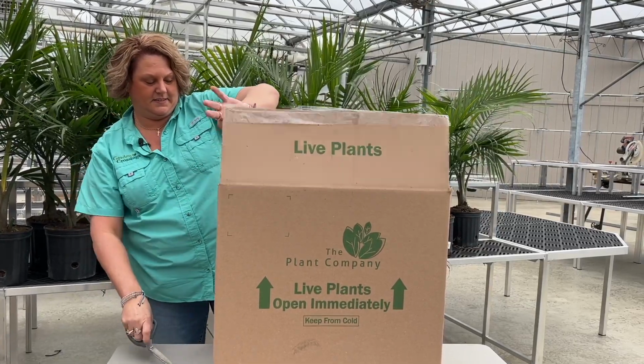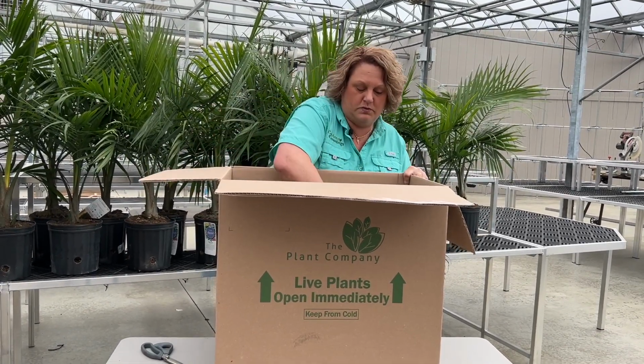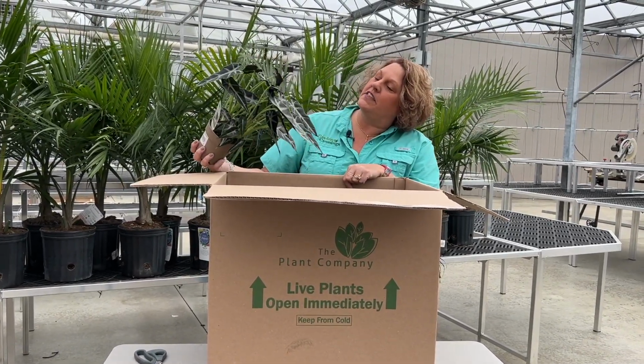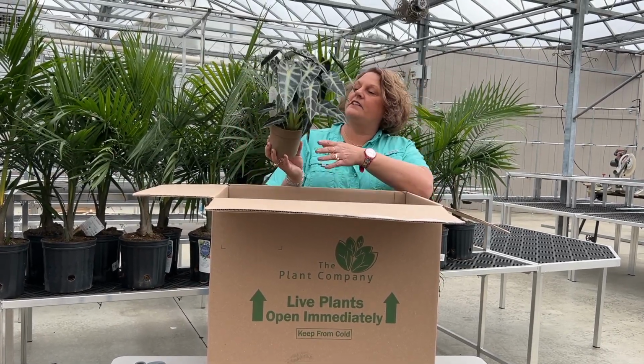Ficus. Tag says it's Ficus bambino. That's really pretty. That's that black foliage we were just talking about. The nice kind of silver veining pattern on there. That would be really nice.